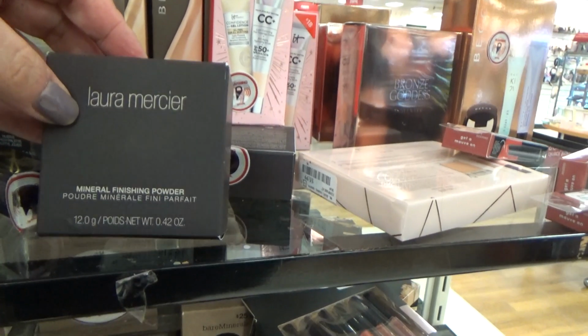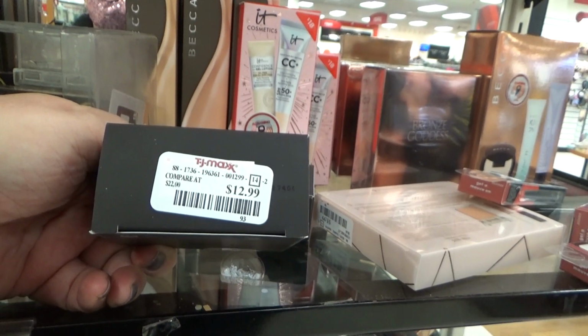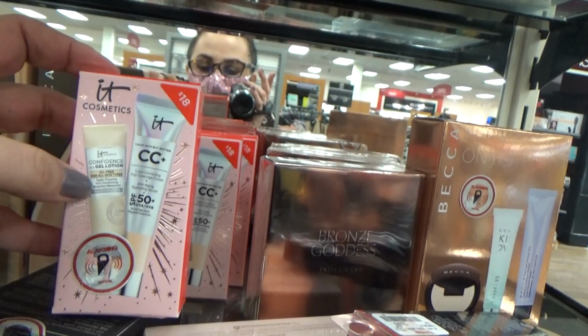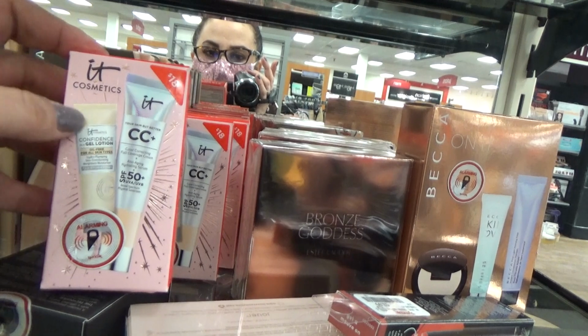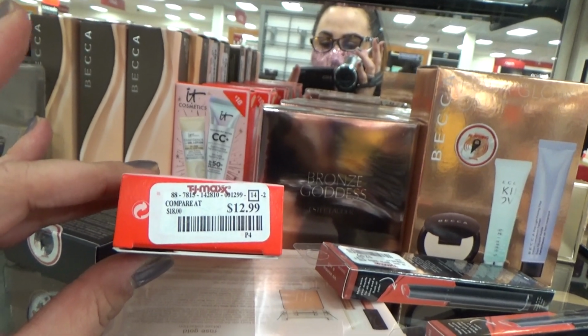They have some Laura Mercier Mineral Finishing Powder. This is one that I haven't tried before. This is only $12.99. I love the Laura Mercier powder we got in one of our boxes. They have this little It Cosmetics Confidence in a Gel Lotion and the CC Plus Cream. It was originally $18 and it is $12.99. I don't know how much of a good deal that one is.